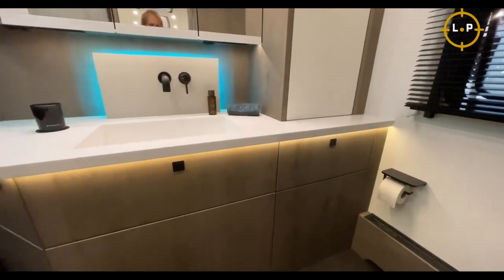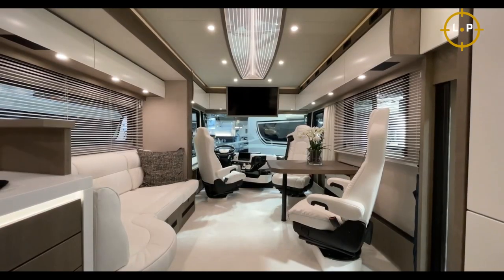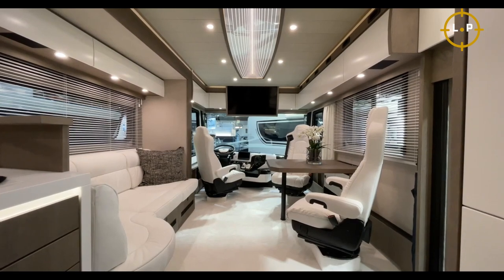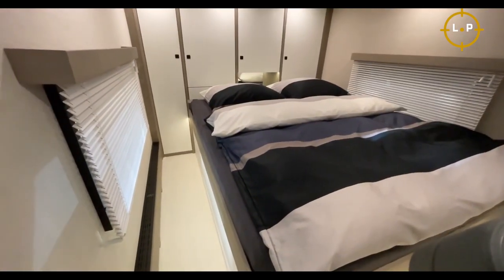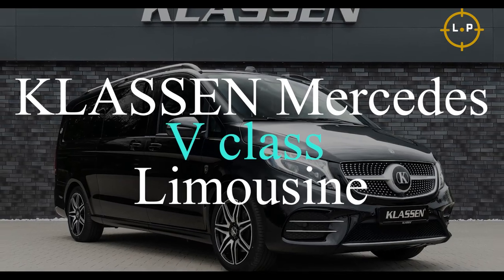Considering that you probably won't drive an RV in city traffic, you probably won't care that the RV's back garage door can fit a Mini Cooper or a Porsche 911. Because you have all you need to enjoy a luxurious existence, the Signature experience is something everyone should partake in at least once. 3. KLASSEN Mercedes V-Class Limousine.